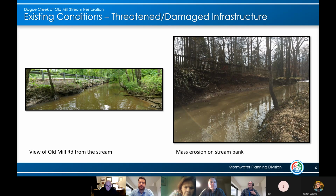These are the existing conditions, at least as of the last time these photos were taken on Old Mill. You can see all the erosion. The picture on the left is off of Old Mill, where you see riprap along the side of the road eroding away, and we're in discussion of how to address that. That's one of our project goals, to protect existing utilities and resources, and it's one of the complications for this job. On the right side, the mass erosion on the stream bank kind of speaks for itself. This is private property behind here, and they've lost a lot, and they're continuing to lose quite a bit with every storm.